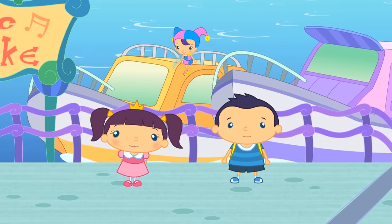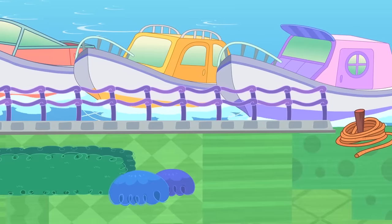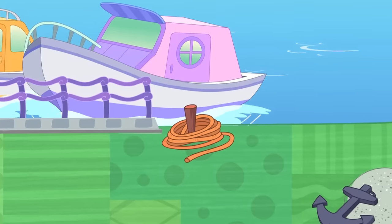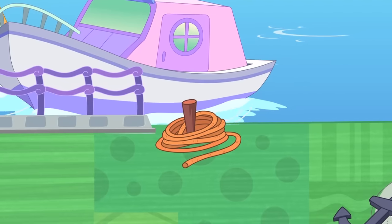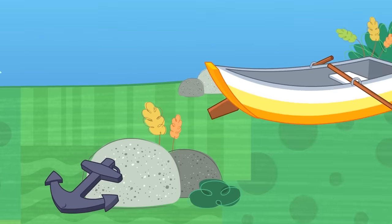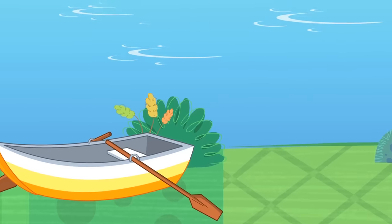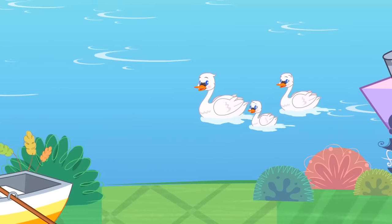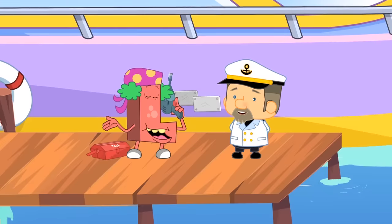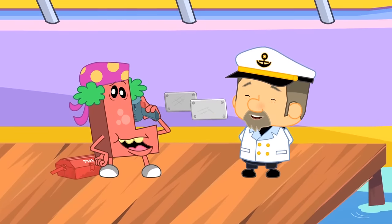Let's help Alice, Brian, and Cherryberry find L Monster. Look carefully and see if you can spot him. Can you see him yet? Is he near the rope? By the anchor? Or hiding behind the rowing boat? He could be over by the swan. Or with Captain Lionel. That's right! L Monster is with Captain Lionel.